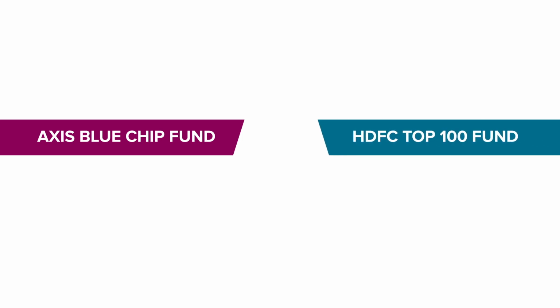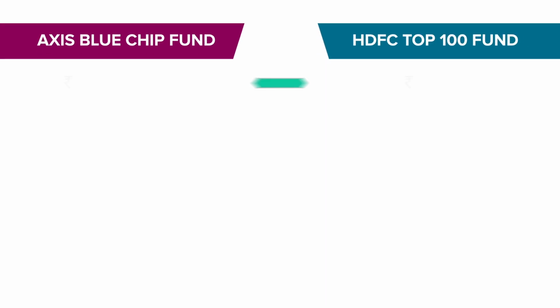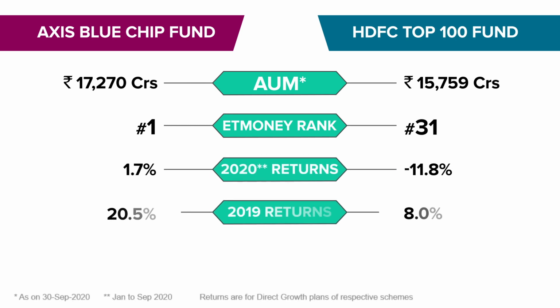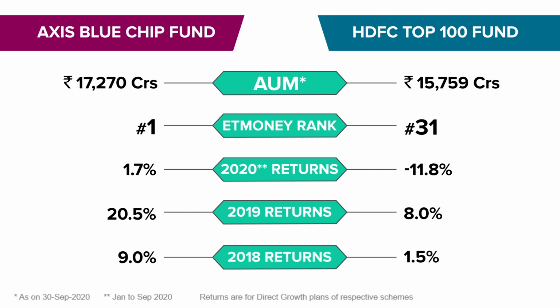A great place to start is by comparing two funds from the same fund category. For this, we shall look inside the large cap category. Let's pick the AXIS Bluechip Fund as Exhibit A and the HDFC Top 100 Fund as Exhibit B. At the time of creating this video, AXIS Bluechip was ranked number 1 on ETMONEY and HDFC Top 100 Fund was ranked 31st.